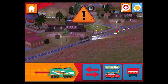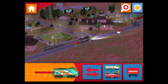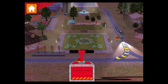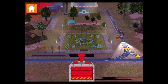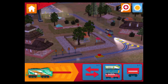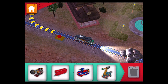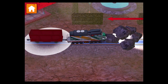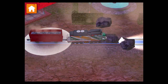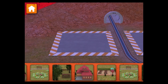There's a problem. Rocks have fallen on the track. Find the rock pile and clear them away. Tap this button to go the other way. Now let's choose something to build. Some rocks have fallen onto the track. Attach, now drag all of the rocks into the hopper car to clear the track. Chug-tastic! Now let's choose something to build.